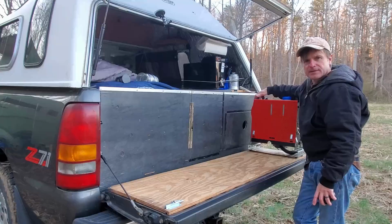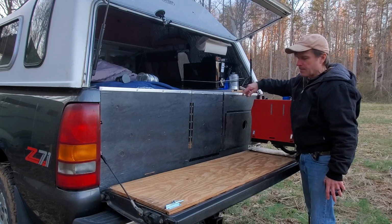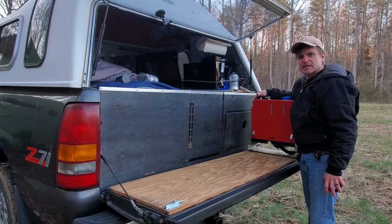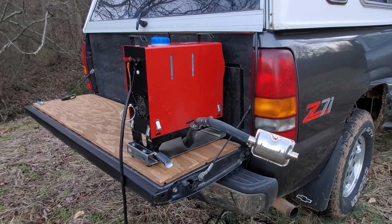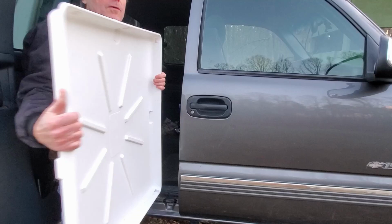I have some flexible 3-inch hose, like dryer hose or vent hose, that I could run from a different location up to the panel back here. But tonight I know I'm safe leaving it back here on the tailgate, and this is the easiest, most efficient way to use this thing, really. For the shower later.